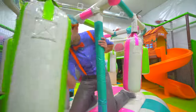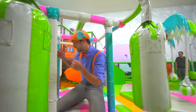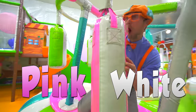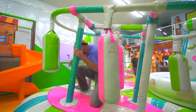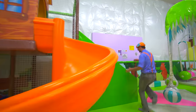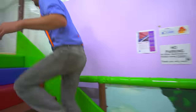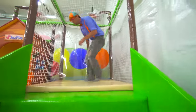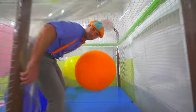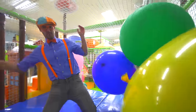These are green and white. And these ones over here are pink and white. Oh, look it up here. Whoa. Come on. There's floating balloons up here. Wow. This room has giant, colorful floating balloons. Whoa, look at them. Whoa.